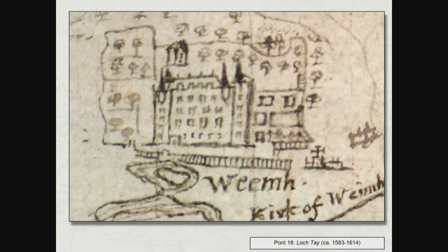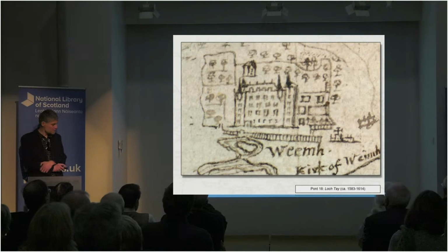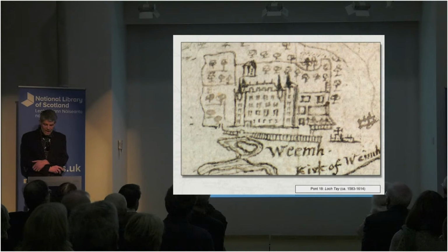In addition to the impressively useful sketch of Castle Menzies by Aberfeldy shown here, Pont also gives us a useful sketch of the formal gardens that you can see here to the eastern side, with parterres which can be identified today. We can see here too that Pont also distinguishes many other buildings. The Kirk of Weem that we can see down here with the building beneath a cross. The position of the River Tay in the foreground, in fact, is much closer to the castle then than it became in later centuries.